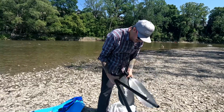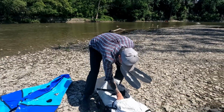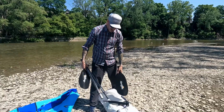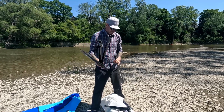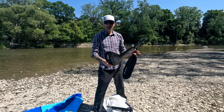And the cool thing with this paddle is that it's actually a possibility of having just a double blade paddle, or you can add these 2 handles and it makes 2 small paddles. So if Pari is tired or doesn't want to paddle, I can use a double blade. If she wants to paddle, I can turn it into a single blade for each of us. And I'm gonna do that right now.